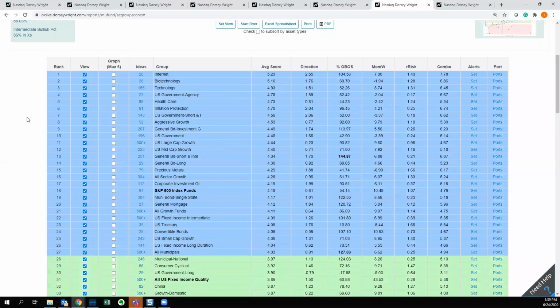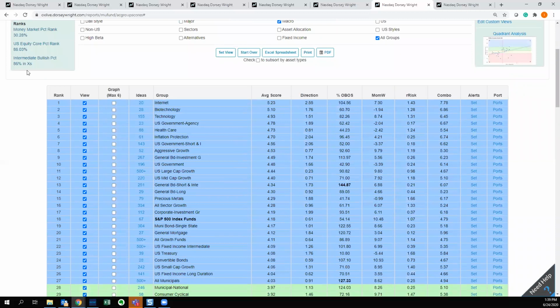But we still have seen that core equity percent rank fall off a little bit, and that's by nature of some interesting groups that we see coming into the top end of the group score rankings. By an initial view, we see that there are quite a few groups with an average score above 4.0, putting us in that blue sky territory, as we affectionately call it here on the Nasdaq Dorsey Wright platform. And interestingly enough, a fair amount of those groups are coming from the fixed income side of things.